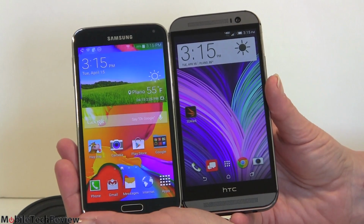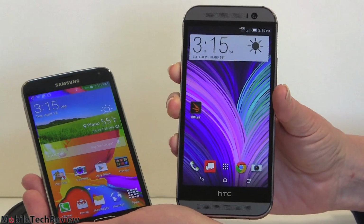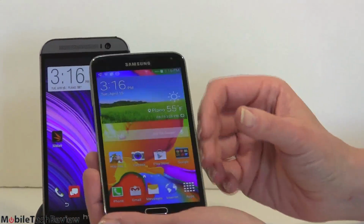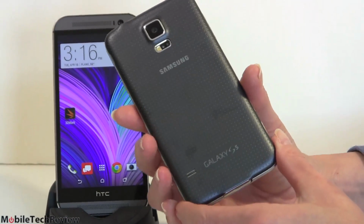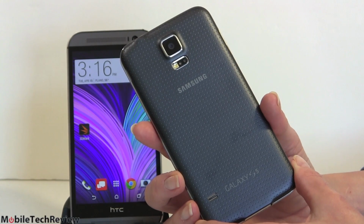The good part is the BoomSound speakers, these stereo speakers, top and bottom, front facing. Isn't that a brilliant idea? Once again, HTC has some really good audio here, and it sounds as good as some Ultrabooks. Samsung, on the other hand, has a decent, adequate speaker. It sounds like a cell phone speaker right here on the back. The back leads to another topic, and this is where it's going to sound a lot like our Galaxy S4 versus original HTC One comparison.